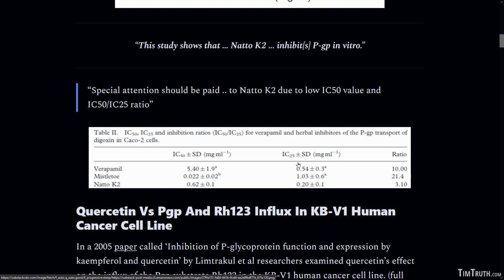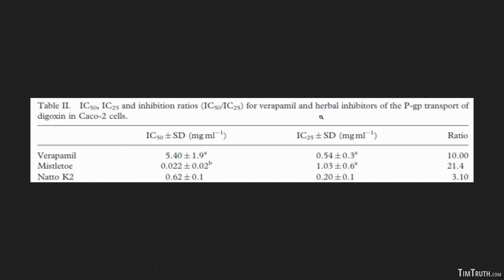IC25: what concentration inhibits 25% of the flow, of the flux? So here's some really interesting findings from the paper. Look at this chart. What really jumps out is how little Natto K2 is required to inhibit 50%. Just 0.62 milligrams per milliliter.